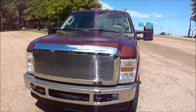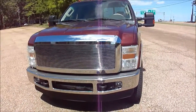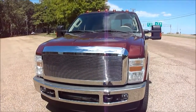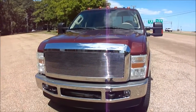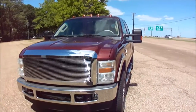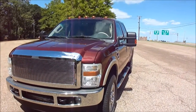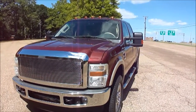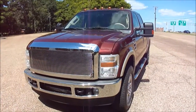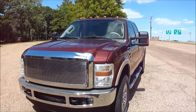Today we're bringing you something a little different from what we usually sell, although I'm sure you'll say, well, you're always selling Ford four-wheel drive diesels, but this one is low mileage. Most of the ones you see us selling are 200,000-300,000 miles, because on a diesel truck that's no big deal and we get a better price on them than a low mileage truck. But today we've got this truck.